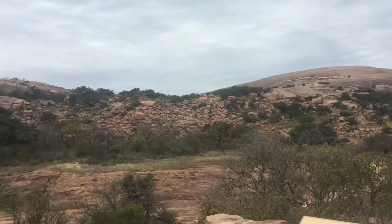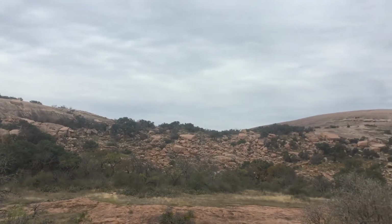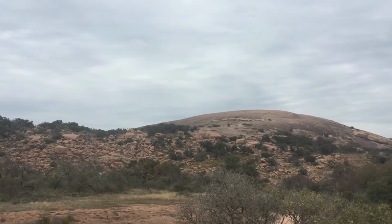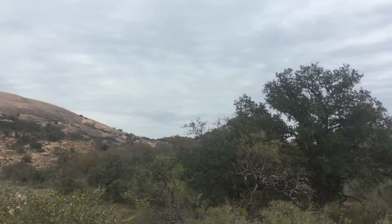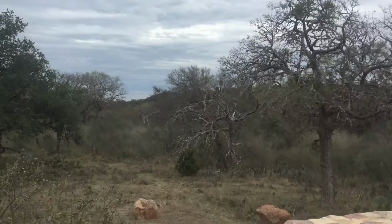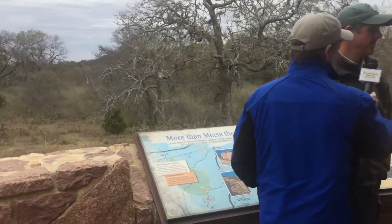Well, Enchanted Rock is what's known as a batholith. So it's molten magma. First, it forced its way through the Earth's surface approximately 1.1 billion years ago, underneath mountains comparable to the size of the Himalayas. Right now, we're looking at 1,825 feet from the top. It's only about a 425-foot elevation gain up this massive piece of granite.